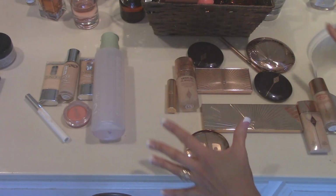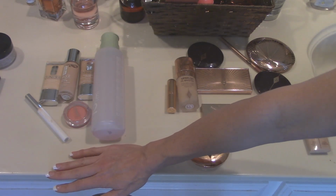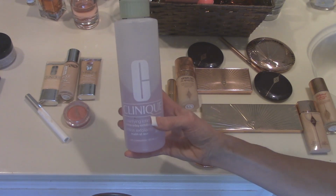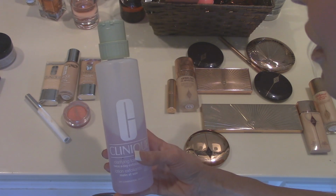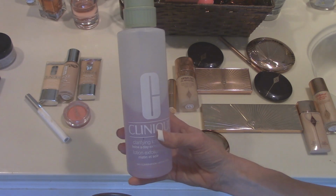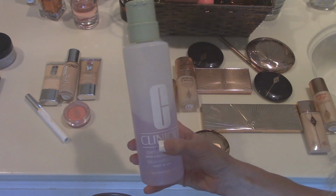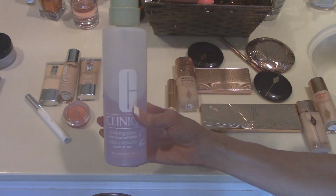But I don't think any of these are indispensable to me, so I'm going to pick the Clinique because this, the Clarifying Lotion 2. I don't like to go one day without this. It tightens pores, it feels cooling, and I'm addicted to the Clarifying Lotion 2. I cannot replace it. I think I could replace most of these. It would be painful, but I cannot replace this.